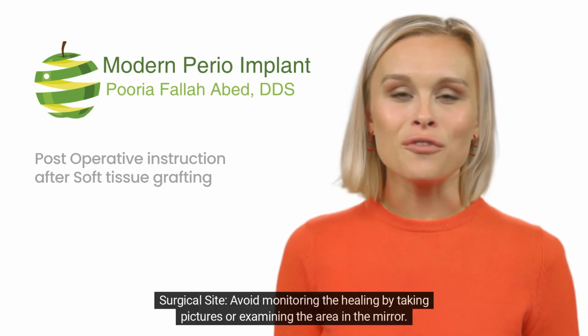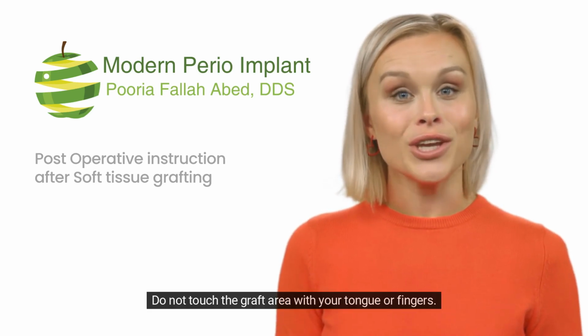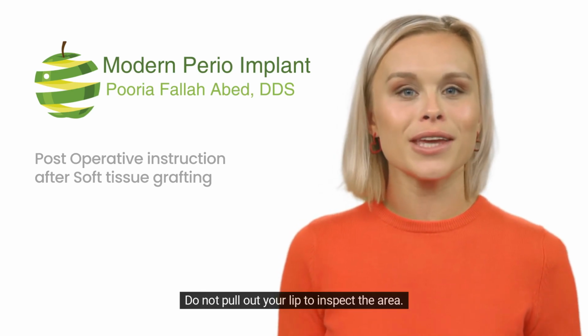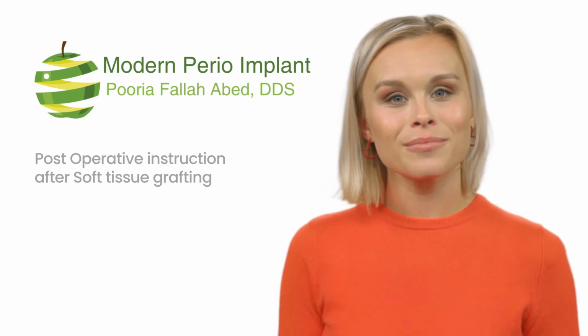Surgical site. Avoid monitoring the healing by taking pictures or examining the area in the mirror. Do not touch the graft area with your thumb or fingers. Do not pull out your lip to inspect the area. Smoking. Smoking negatively impacts the outcome, so quitting altogether is even better.